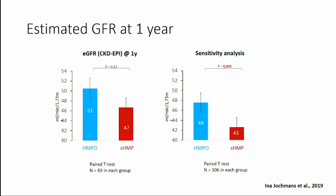The primary endpoint was graft function. One year after transplant, we looked at estimated GFR. In the primary analysis, you can see there's a slight drop in GFR in the standard hypothermic machine preservation group, and it's improved in the oxygenated group. It doesn't quite reach statistical significance.